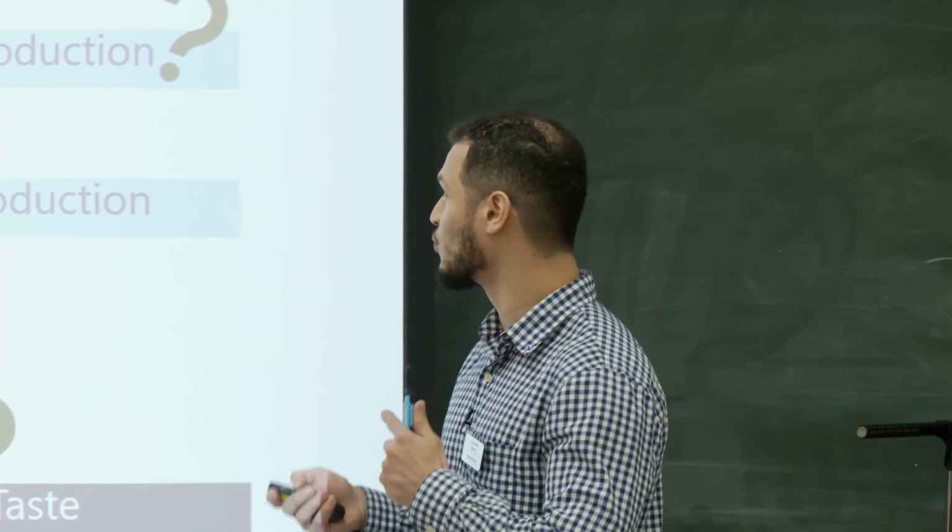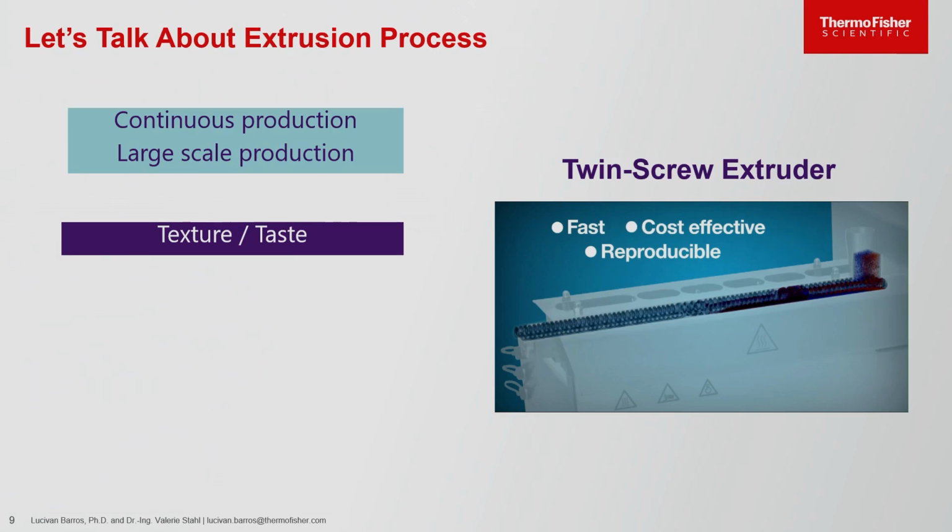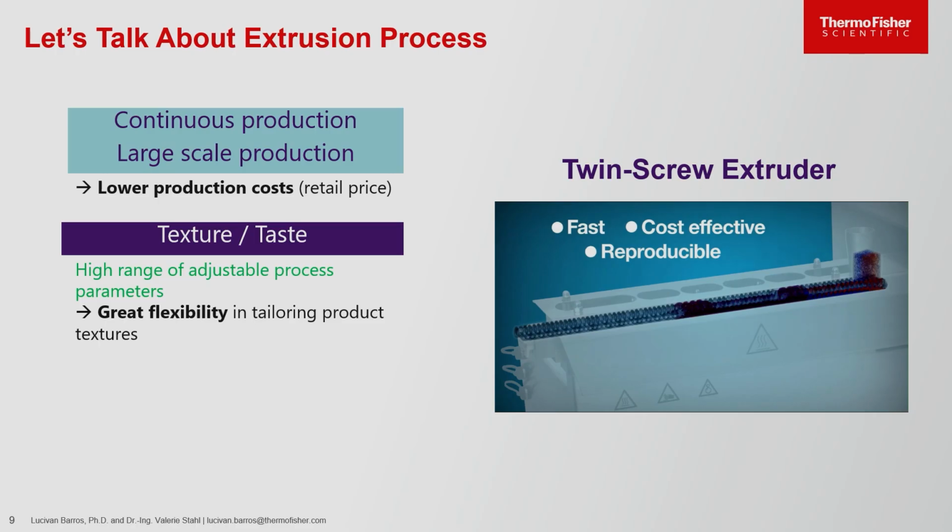If you're thinking twin screw extruder, you are right. A continuous process using twin screw extrusion provides us a fast, cost-effective, and more reproducible process for food application. Since extrusion is continuous and scalable, we can decrease the cost of production, which will be reflected in the retail price. Also, as Professor Ubik said, we have a high range of adjustable process parameters.